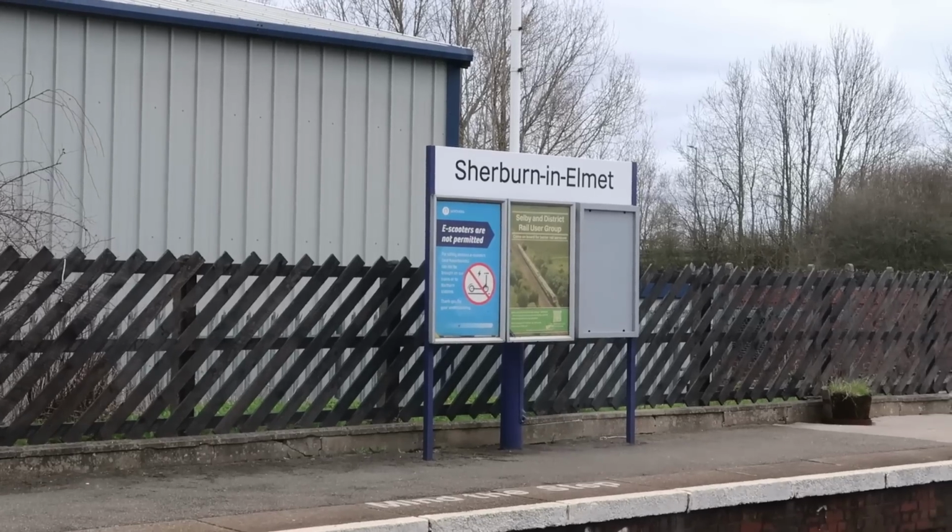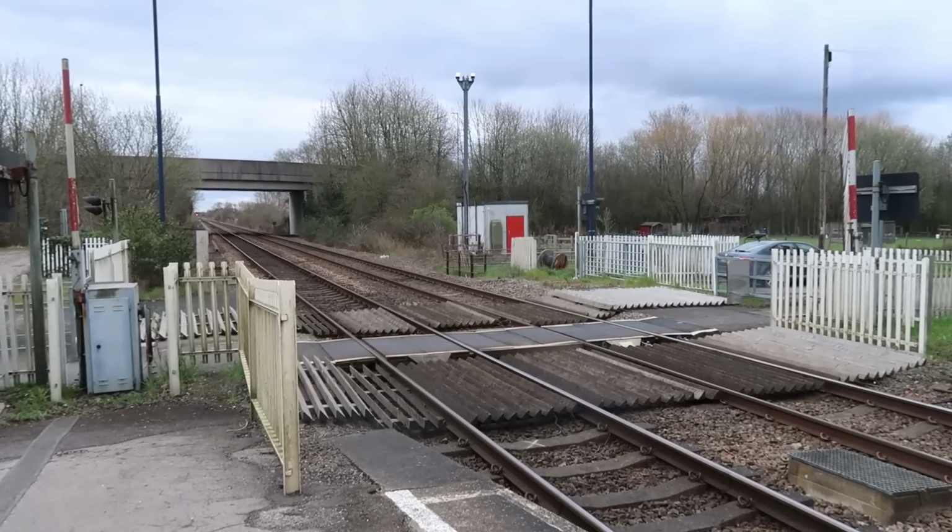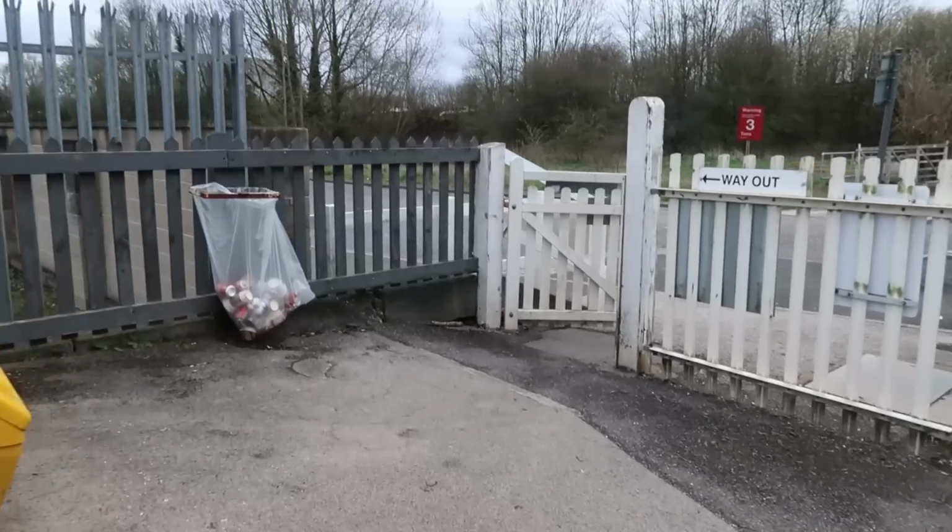Sherburn-in-Elmet does look a kind of small station, although the writing on the station signs is quite big. We've got a basic shelter over on this platform, but over on platform 2 there's a more modern shelter with a ticket machine, and just in front of me is a barrow crossing with level crossing gates, which makes it a barrow level crossing, or a level barrow crossing, something or other.